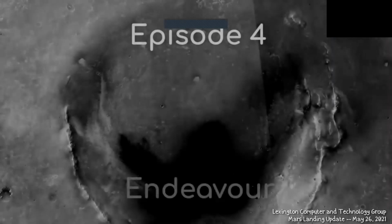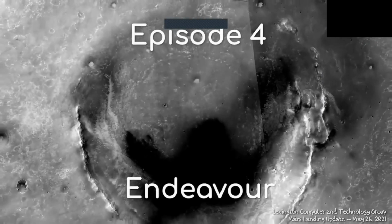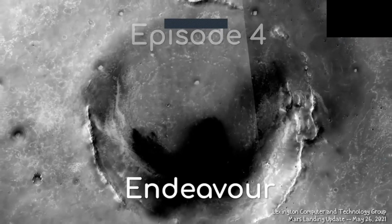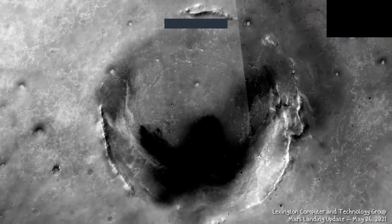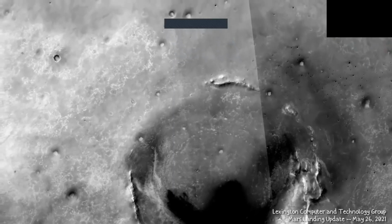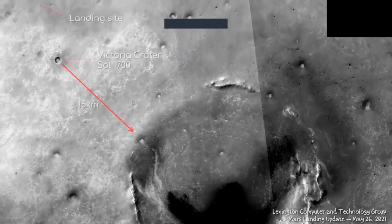This is Endeavour Crater, a huge but shallow crater at 22 kilometers across and 300 meters deep. But why Endeavour Crater? Due to the distances involved, it would take a long time for Opportunity to get there. So what's so special about this place compared to anything Opportunity had seen before?